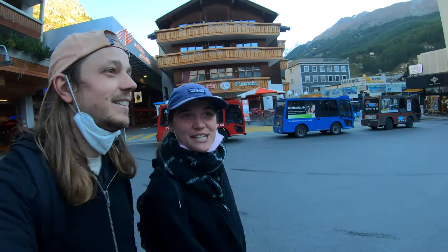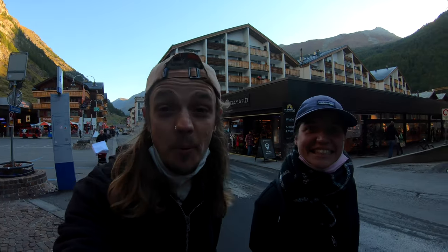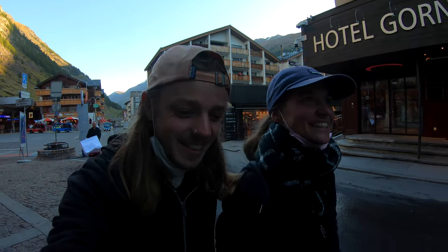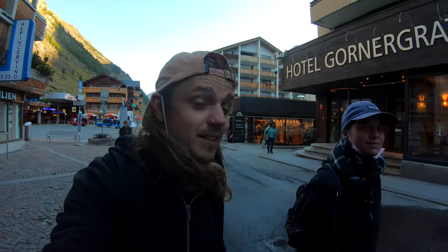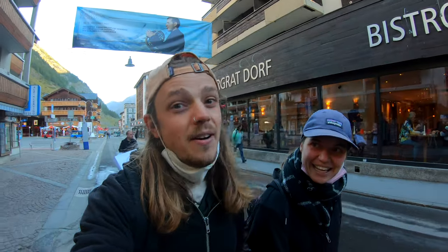Zermatt is very special because in this town they have no cars, just electric cars. People on bicycles and everybody walking around. It's so quiet here, it's really nice. And the main reason why they did it was about air pollution and being able to actually see the mountains around them, which is so cool that they prioritized that.